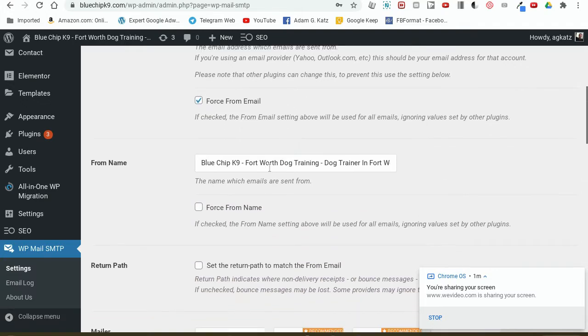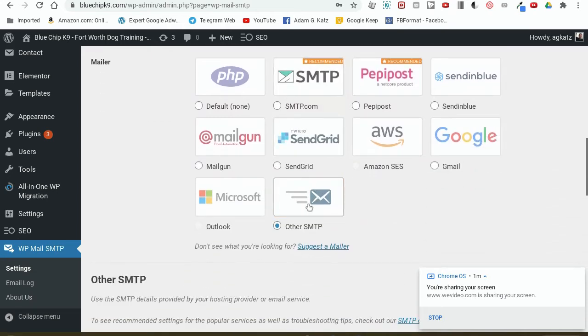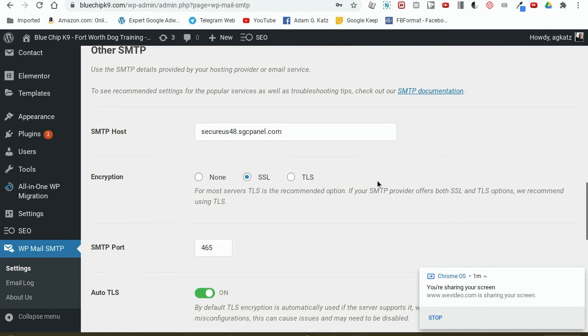That will auto-populate the from area and the return path. Then you're going to come down here and click Other SMTP. Once you do that, you're going to need to put something in here. This you're going to get from your web hosting company. You're going to tell them that you're using SMTP and ask, what information do I need for using SMTP with your specific web host? So this is for my hosting account.